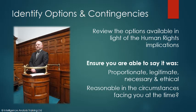Hindsight is a wonderful thing. You have the benefit of all the facts, or if not all the facts, perhaps more than was available on the day. The option you selected might turn out to have been the wrong one. This is why the process you went through is so important.